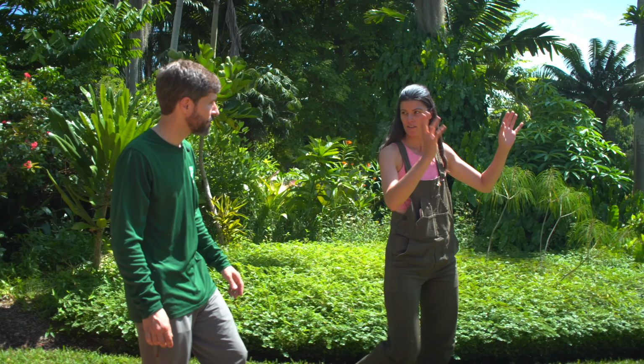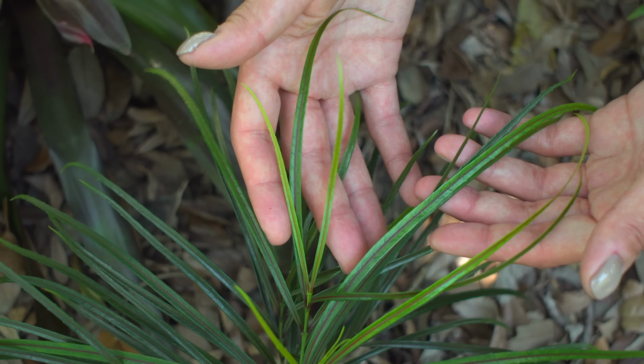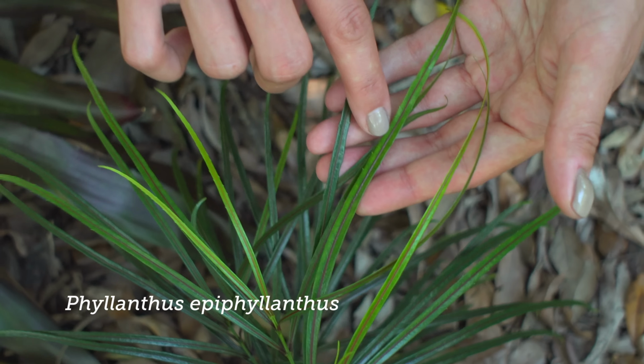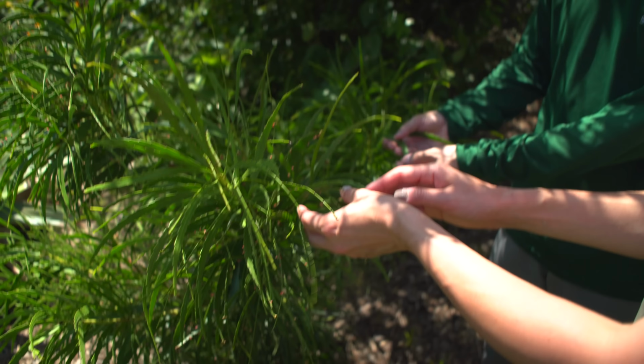Mm. And this is a very interesting plant from the Caribbean. It's a Phyllanthus epiphyllanthus, and they sometimes call them duppy bushes. They look like phylloclades, part of a Lepismium or that type of plant, like a jungle cactus almost. That's exactly what they are. Oh, is that right? So are these stems or leaves? Those are stems. Wow, okay. So those are stems, and each of these little teeth-like structures here is a node. And they make flowers, just like stems do, these little pink flowers.